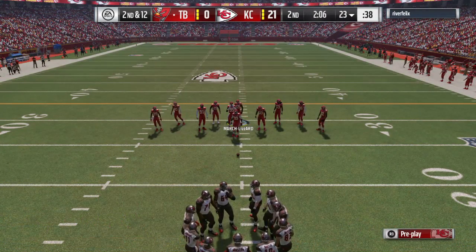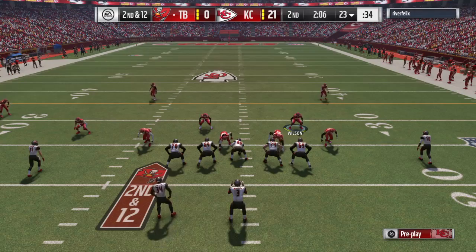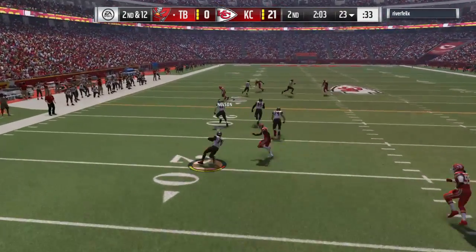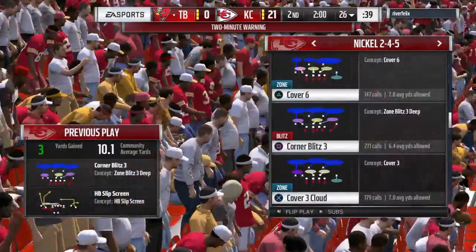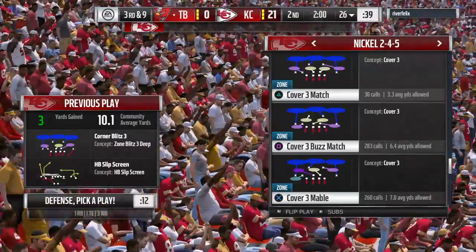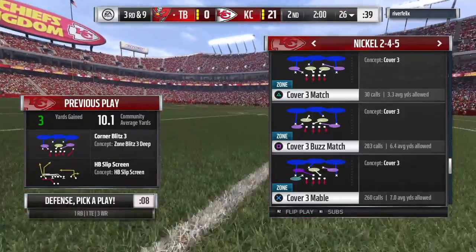And the 2-minute warning lurking. This will probably be the last play before we hit it. Yeah, they want to get themselves in position to score in this last shot before the clock hits. Jameis to throw it. Now they go screen. It's complete. And he's able to get up here to the 26. 2 minutes to play here in the first half. We're back to Arrowhead after this.